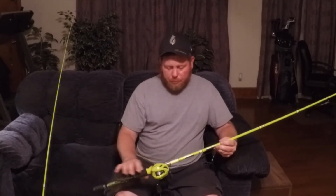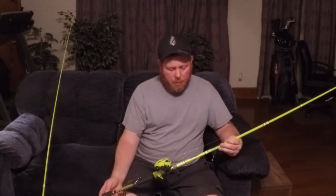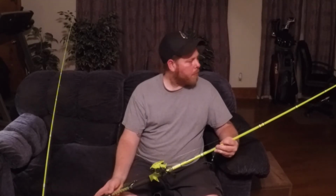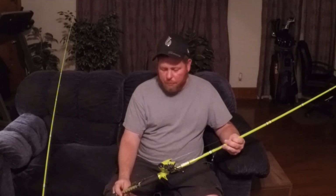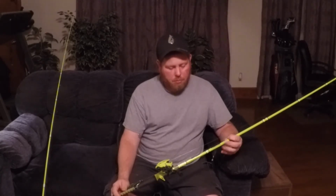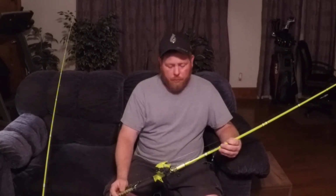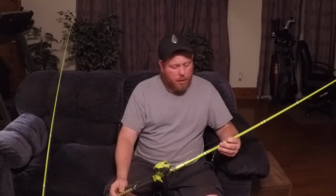But anyhow, these rods, I've hauled in some really good fish with them. These are my all-around best rods, and I mean these Enigmas right here, I can't speak highly enough about them. They're hands down, point blank, the best rods I've fished with yet.